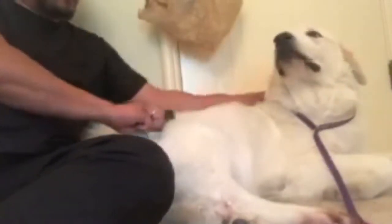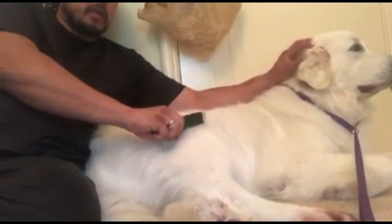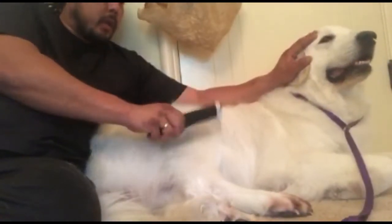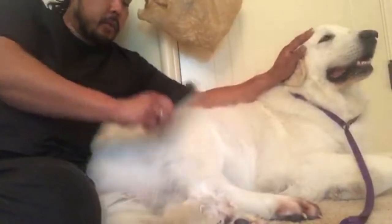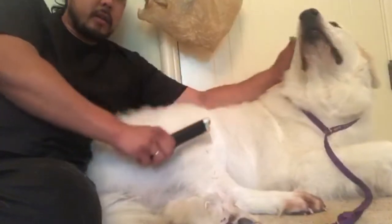See, so when she gets tense like that, I'm just gonna keep my arm right there. So it works for two purposes: to give her some affection, to calm her down, but also if she decides to turn and nip at me, at my face, then at least I've got my hand here to kind of block that. And I've got my body here resting against her, you know.